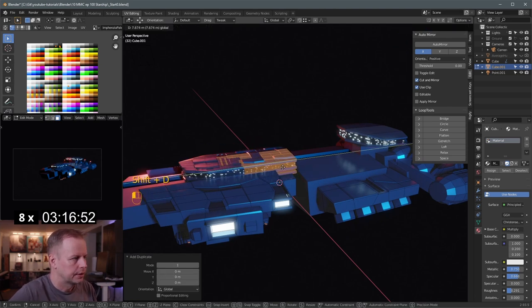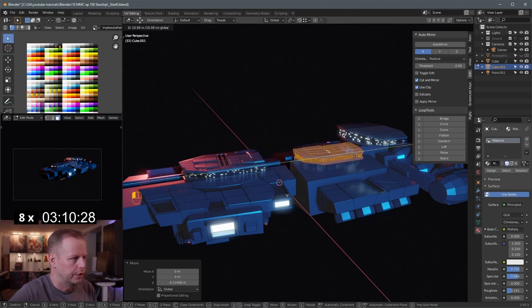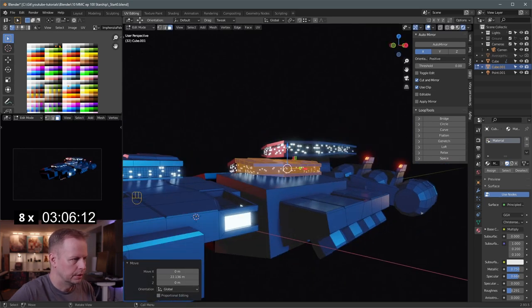Shift D to duplicate. And should we put it over here? I'll have to randomize the windows again in that case.